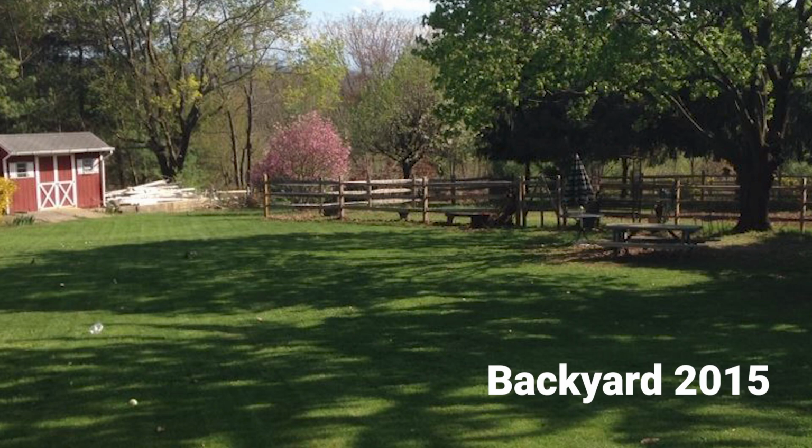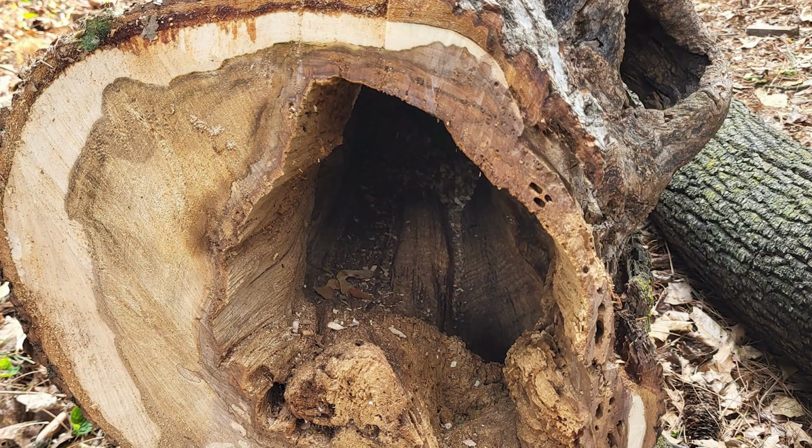However, it is now affected by Verticillium wilt. And I say now affected, it's actually been affected for several years now, and maybe even longer, but it was in the last several years that we noticed it. We started losing some limbs, things just started dying off, and we had to start having some of the limbs cut out. We had a tree company come out, check it out, and they did some testing and found out that this tree has been affected by Verticillium wilt.